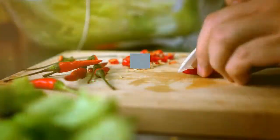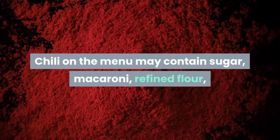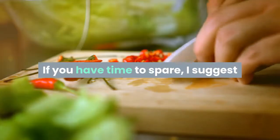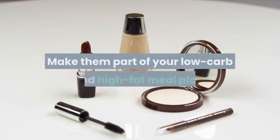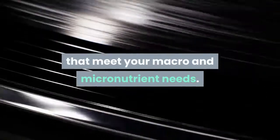The thing is, eating chili at most restaurants can be tricky. Why? Chili on the menu may contain sugar, macaroni, refined flour, and pinto beans, ingredients that are a no-no for keto. If you have time to spare, I suggest that you prepare your own chili dishes. Make them part of your low-carb and high-fat meal plan. This way, you have discretion over which ingredients to use that meet your macro and micronutrient needs.